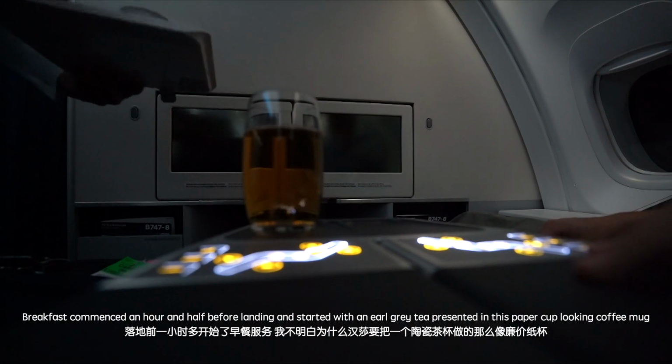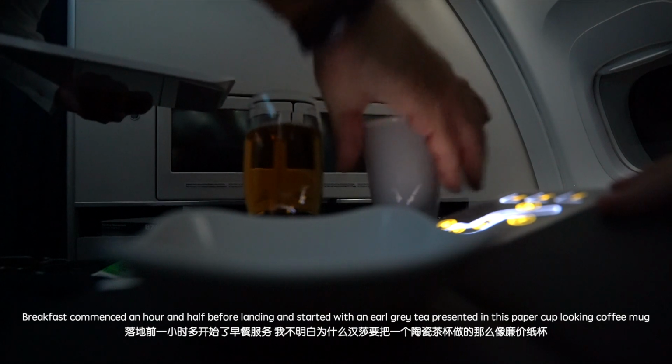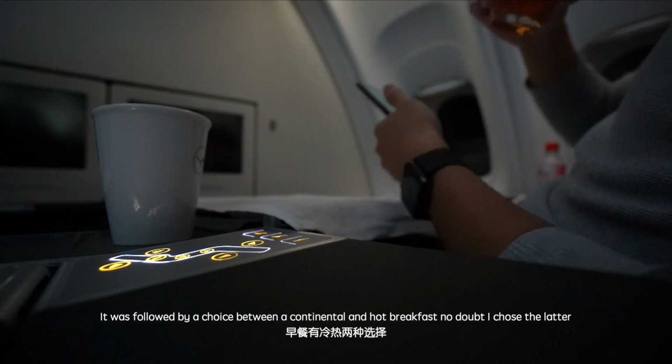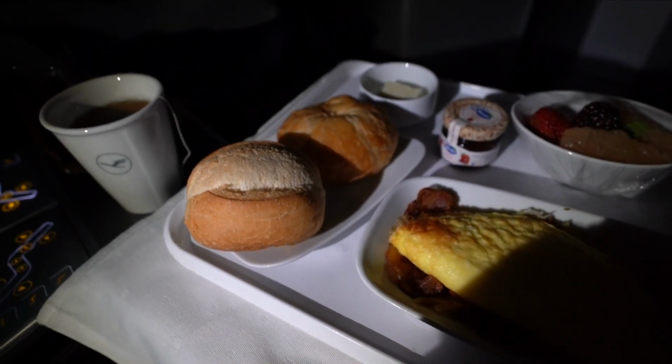Breakfast commenced an hour and a half before landing and started with an Earl Grey tea presented in this paper cup looking coffee mug. It was followed by a choice between a continental and hot breakfast. No doubt I chose the latter.